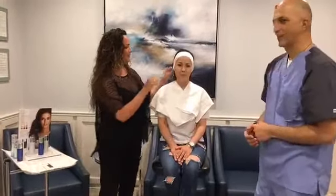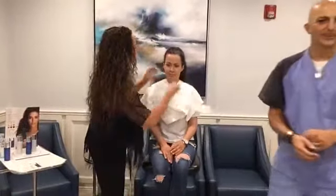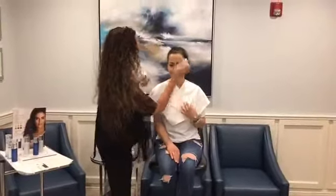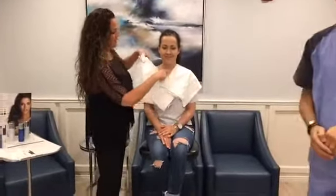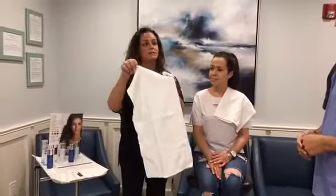Great. Wonderful. So I'm going to take this off so you can get... Can I get a mirror for her so she can look and get a reaction? And I just want to point out, you see that it's a spray. This is a white cloth. I always like to show this because there's very little overspray. The product really does go right to where you spray it.